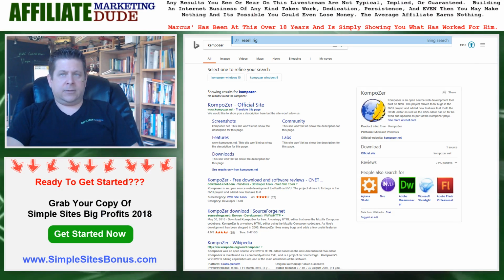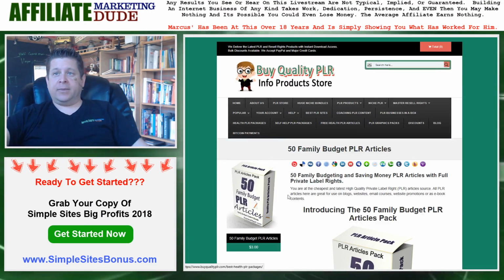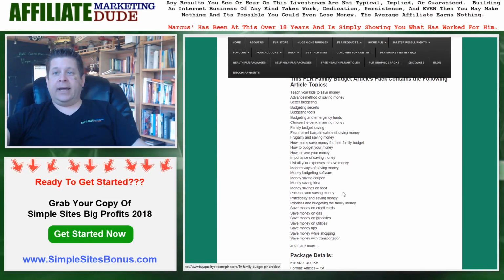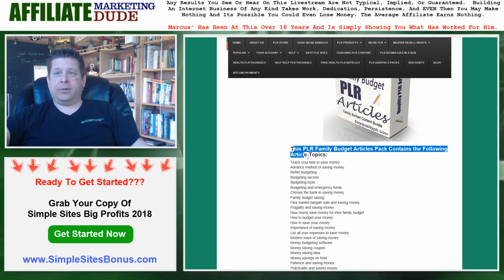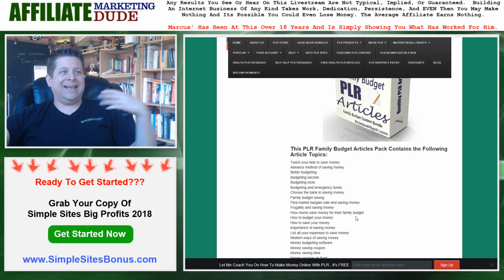Resale rights, right? Let's say you're doing resale rights for budget stuff, right? And I'm like, okay, I want to do resale rights for budget stuff. Okay, family budget unrestricted. So I could buy like 50 family budget articles, and I could put them with my stuff. So there you go. Save money on all this. I could put it with my calculators and my tools and things like that. I can make videos about it. It's not that hard to do.